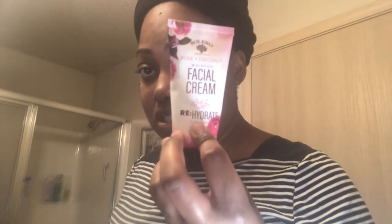I love the smell of it. I want to pick up the bar because it's wet and black. So I'm just going to put it back in there later when it dries up a little bit. So this right here, you guys, it smells so good. I got this from the Dollar Tree, you guys. It's a rose and coconut whipped facial cream. I've told you guys this before. This smells so good. It feels so good.